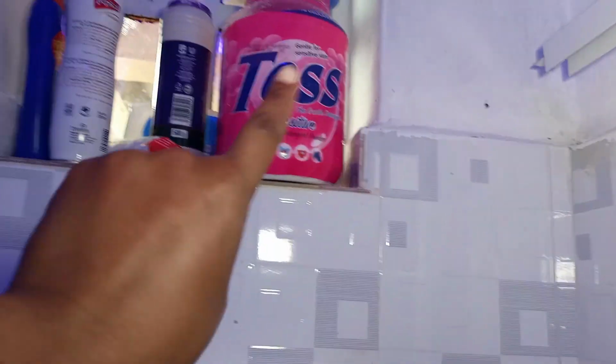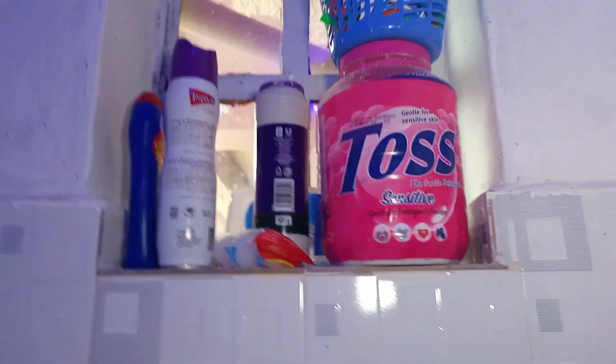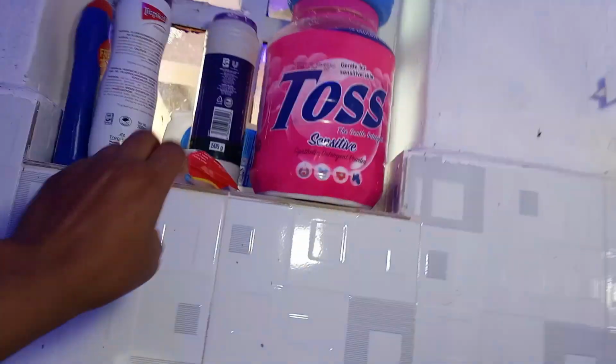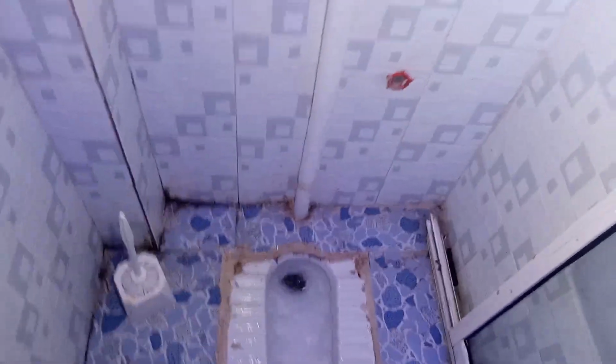I have towels to wash clothes. I have that one for the pegs. Vim, it has finished. I should throw away that one, and even the other one. And then here I have the spray, Harpic, and these balls. And this is where I usually flush my toilet from. So I press. And then here I have this brush that I use when I'm cleaning the toilet, the floor, the bathroom, that is. Yeah, as you have seen, it's still wet because I've just finished cleaning.